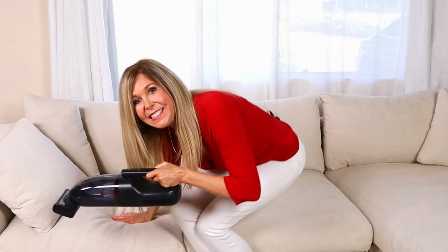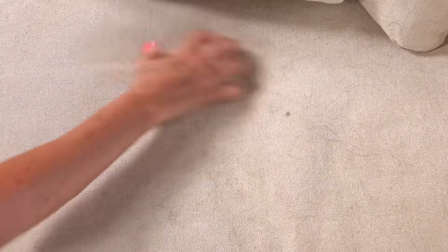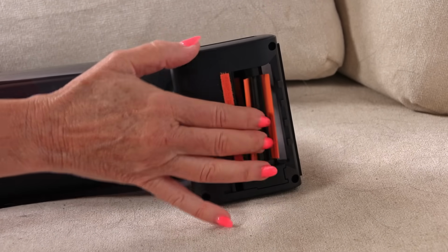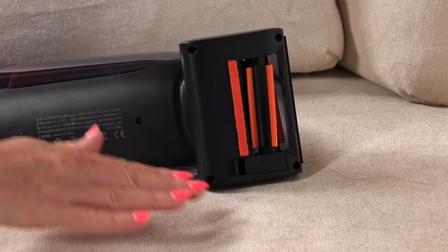So that's when the Baseus AP02 comes out to get that mess. And that mess really sticks to the couch. It's really hard to get that up. Even with my fingers, I can't do that. And the Baseus AP02 is known for its anti-tangle brush rolls. This is going to get up all those cat hairs that are sticking to my couch.